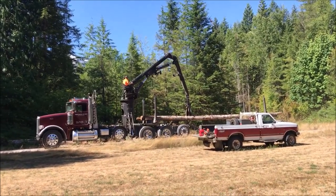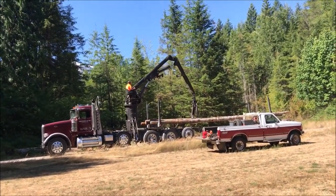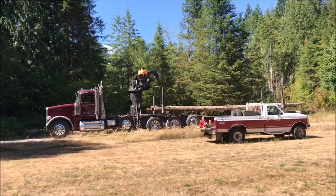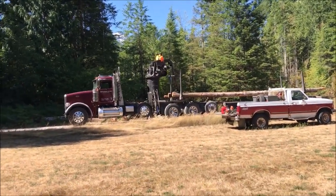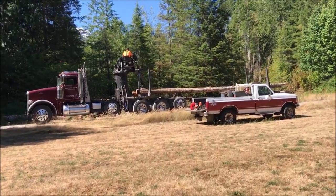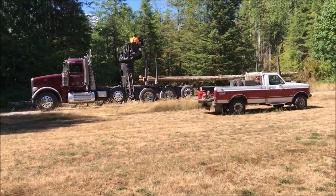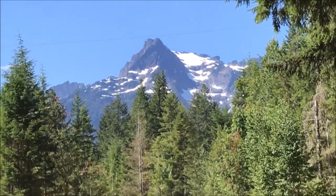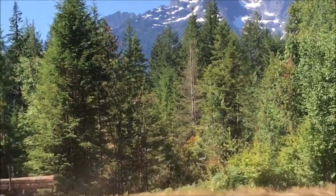We've had a local guy here doing a little bit of thinning so we can clean out the view of Whitehorse from the backyard here. And they probably took out 25 trees or so, a little second growth that was getting up there and blocking the view. And today they're picking up the logs. That's the view from the patio here that we were trying to get cleared out a little bit.